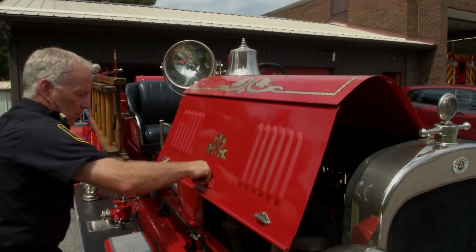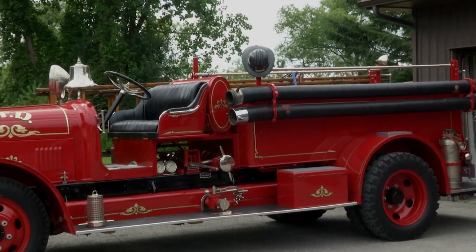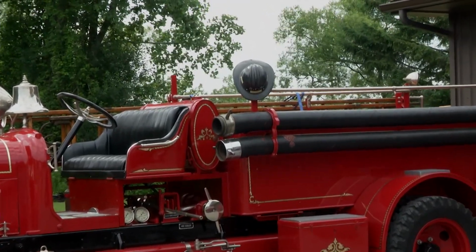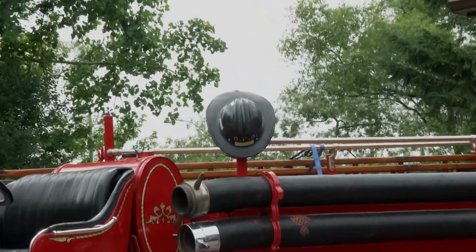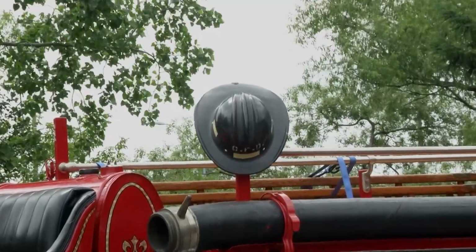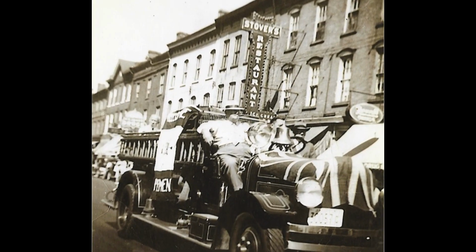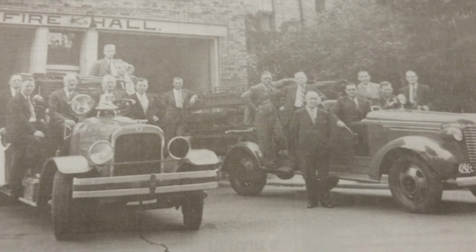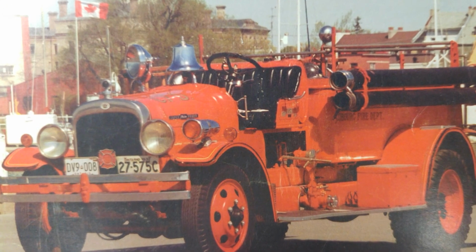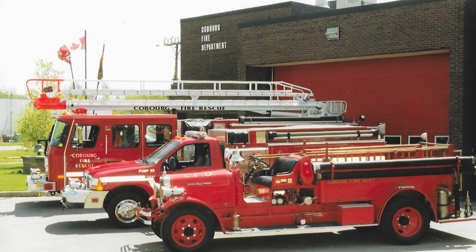It was shortly after that fire, our chief at the time, Chief Bob Clark, kind of thought, it's kind of silly that a modern fire department is using antique trucks. So he decided at the time to go to council and officially retire it from active service. Cobourg's a big heritage town, and we're very proud of our history, not just in the town, but within the fire department. So we've maintained the truck as part of our heritage, and we had a full renovation of the truck in the late 1990s. We raised the money on our own, and we refurbished the truck, trying to get it back to as close as we could to its original state.